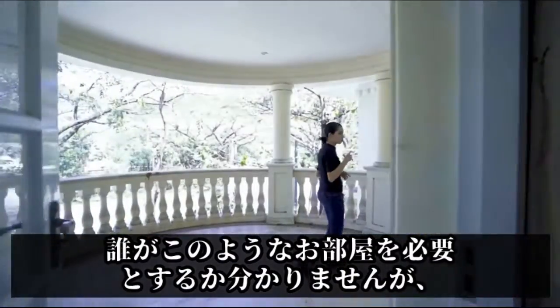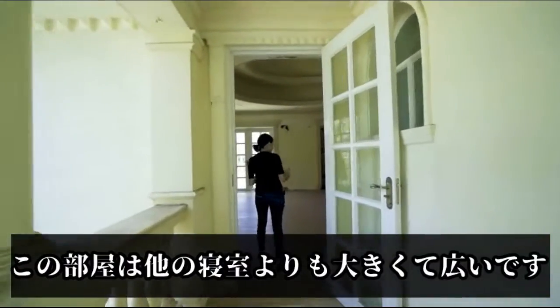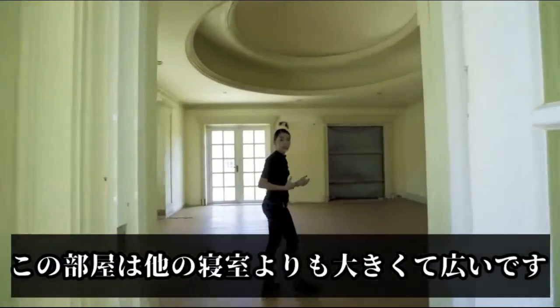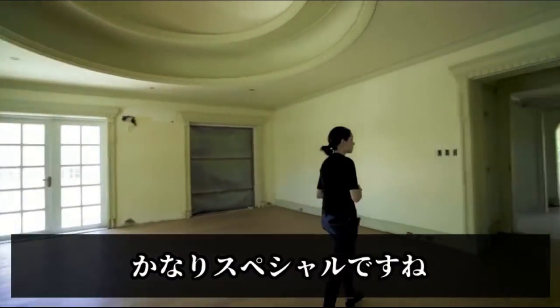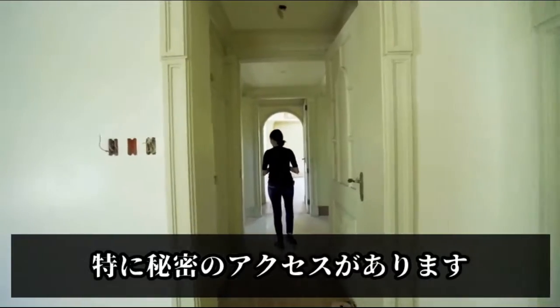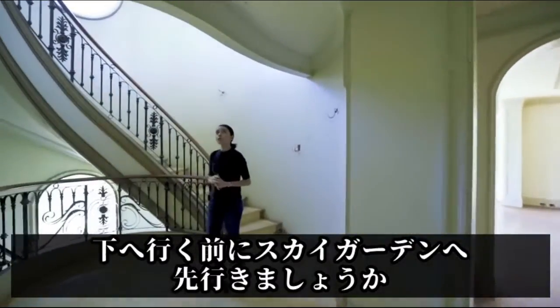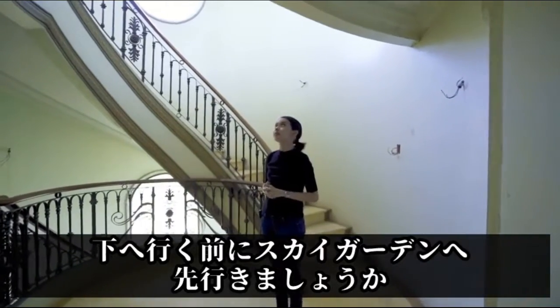So I'm not sure whom you would want to put in these special rooms, although they are bigger. They are bigger than the other bedrooms. So medyo special siya. Especially since it has a secret access. Okay, before we go down, let's first head up to the sky garden.